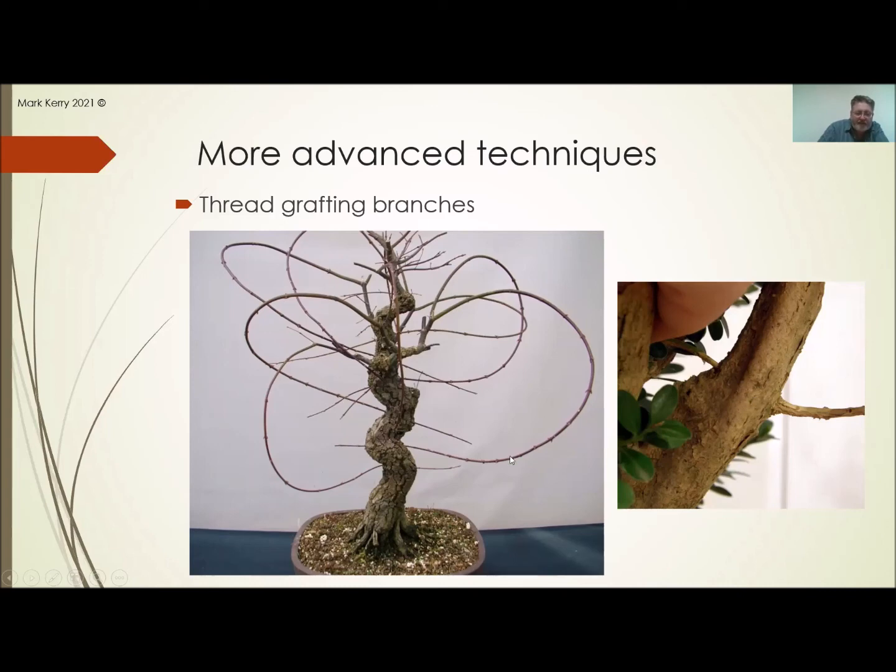So what will happen is either during the growing season or in the next season, you'll get to this point where you've got the growth here. So this is the shoot that was pointed in this direction. This is still attached to the tree. You've got this part here, it will look very weak. This one will be much thicker.